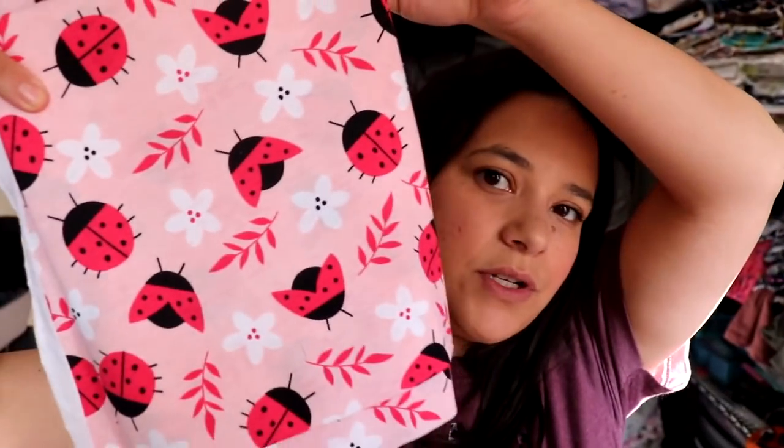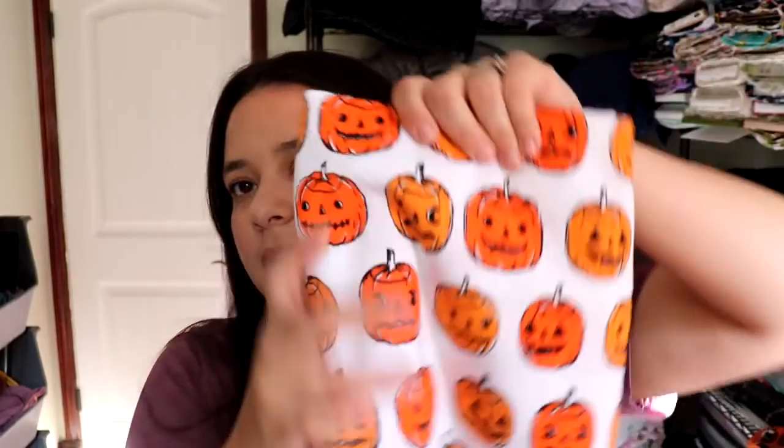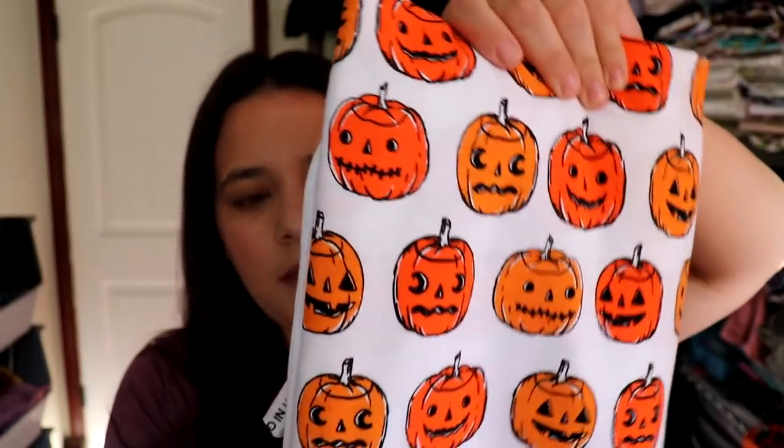I also got this fabric too. I probably won't make these today, but I found a cute applique design that I'm going to do with this. But I still need to get some more fabrics to go with this one and with this one. So that's why I'm not going to do them today, because I still need to go get some applique fabrics for these two prints. And then I got a jack-o'-lantern print as well. So I'm going to be making some samples with all this fabric today.